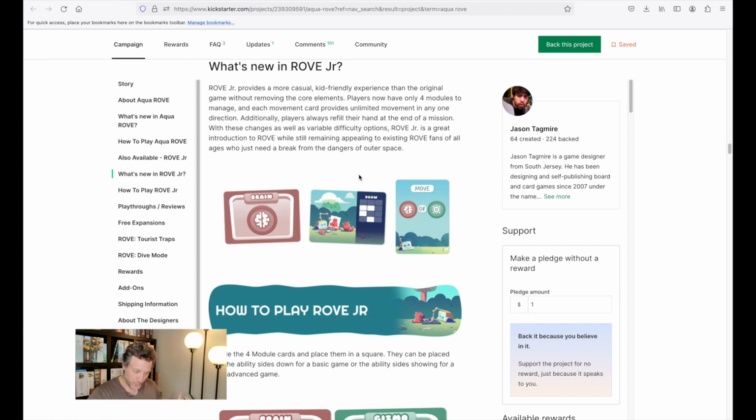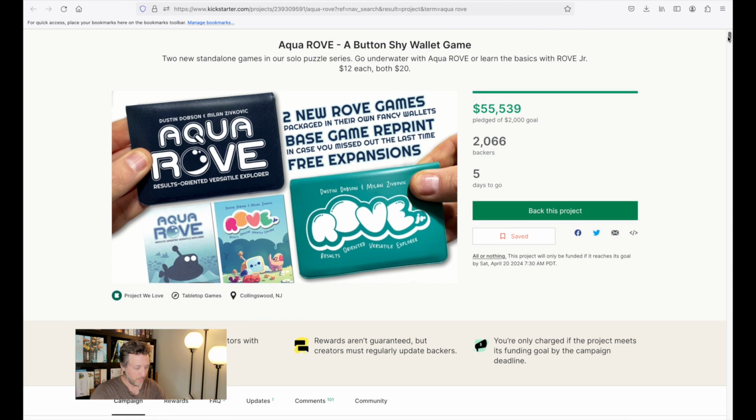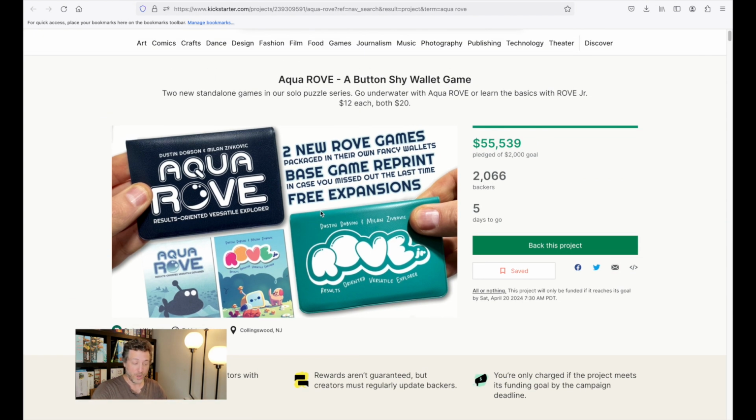So it's 2 new versions of this game that's already existed and already has a pretty good score, as we saw on its Board Game Geek listing. Now, Button Shy doesn't always have videos. They don't have a video at the top of the page, so we're not going to watch a video for this title. We can look over here and see that they have funded with $55,000 right now. That's off of a $2,000 funding goal.